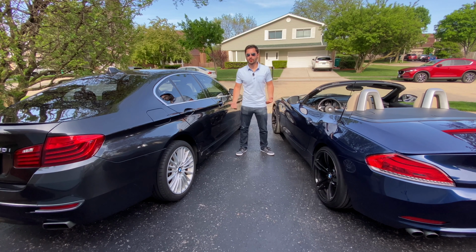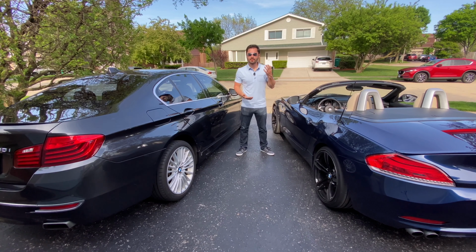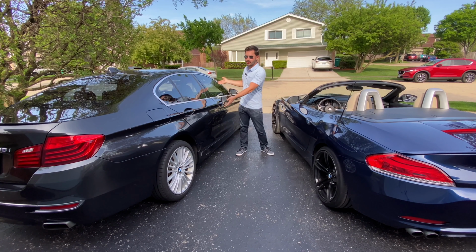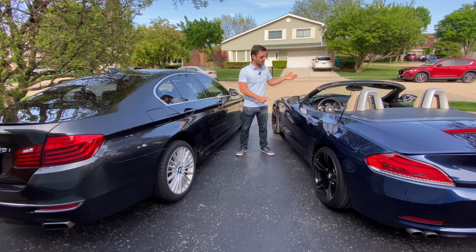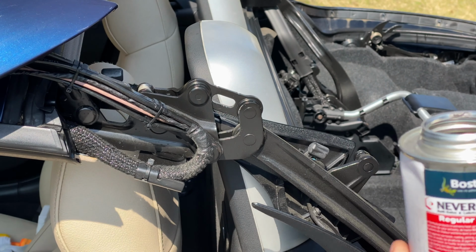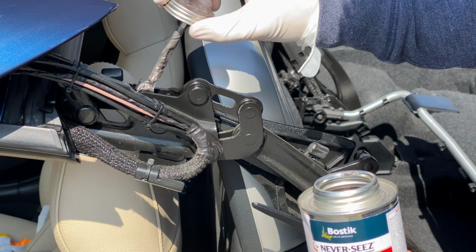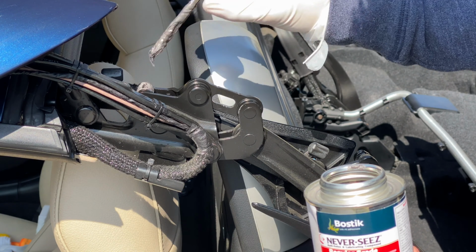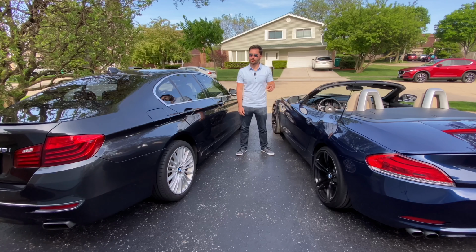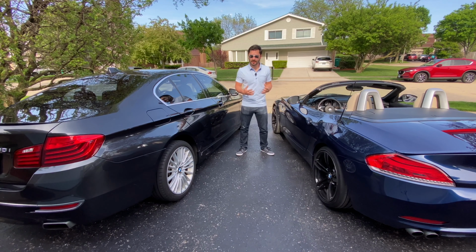Of course, if you have a more unique car, such as a BMW Z4, it may have additional maintenance that you may not have to do on a car such as this. In this case it would be roof maintenance. This car requires yearly or even semi-yearly roof maintenance that will prevent a lot of really expensive issues. I actually have a video on how to maintain the roof properly, so I do suggest you check that video out if you have a convertible. You don't want to be skipping on that kind of service.